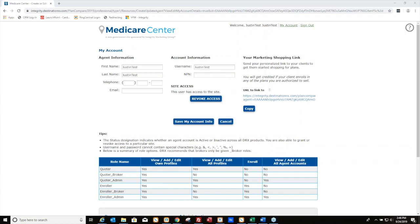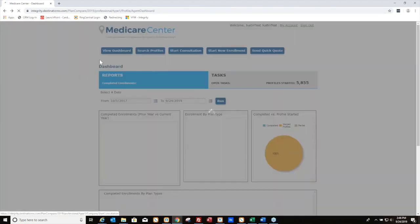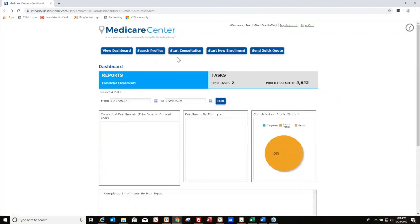If only quoting Medigap products, does the SOA screen still come up? Yes, that does not defer, that does not alter anything. This really is a consumer process. So once you start a consultation, that'll always be there, whether you capture that information or not. You always can access that.